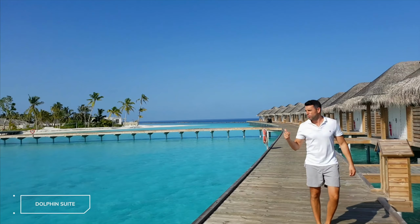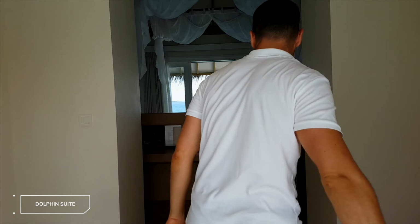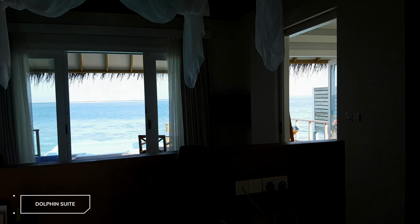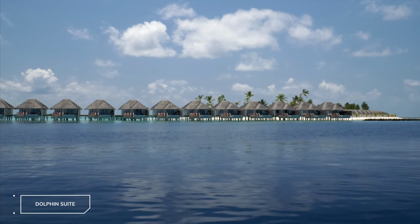As you can see as we walk up, this perfect blue lagoon, absolutely amazing. And nice bit of lagoon area here as you walk up to the suite. So here we go, let's have a look inside. We'll take you through the office area and out to the back. The minibar seating area. We'll take you out here to see this amazing view.